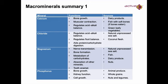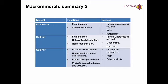And then we have phosphorus. Phosphorus helps the bones to grow, looks after our cell growth and makes sure that's okay, and also helps to regulate our kidneys. It comes from animal produce, whole grains, nuts, and pulses.